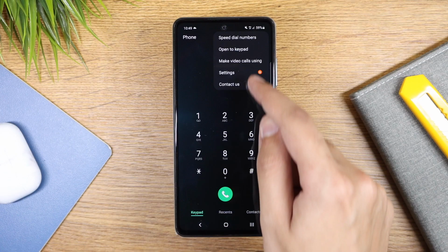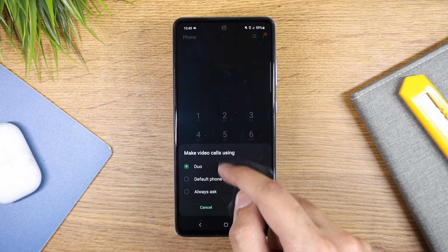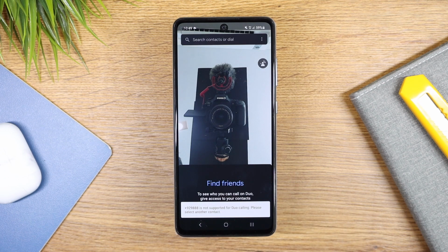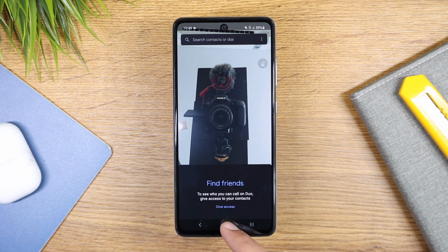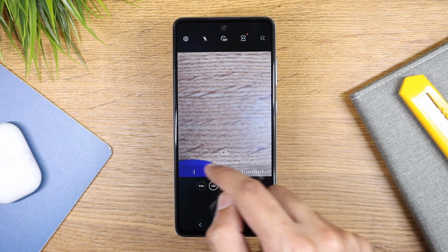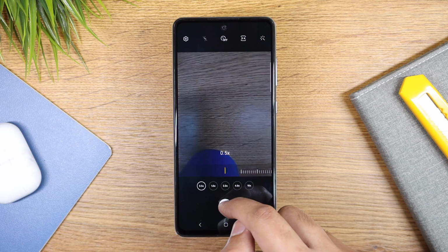Next, we have video calling support, which combined with third-party applications provides some background effects, which is a cool feature in my opinion. Also, Samsung has improved the overall performance of the camera. Now it is much more responsive. Shutter lag is still present there, but I think it has been reduced a lot.